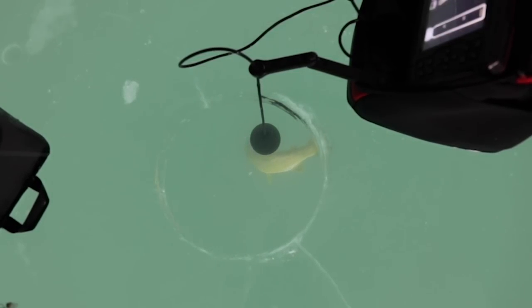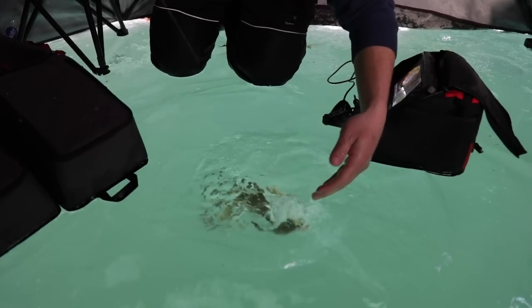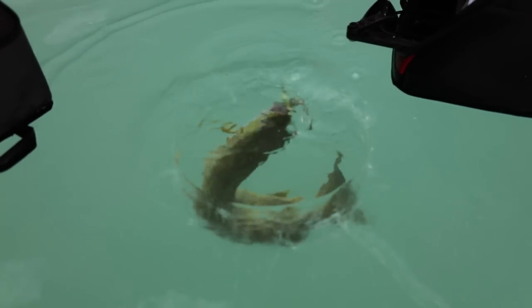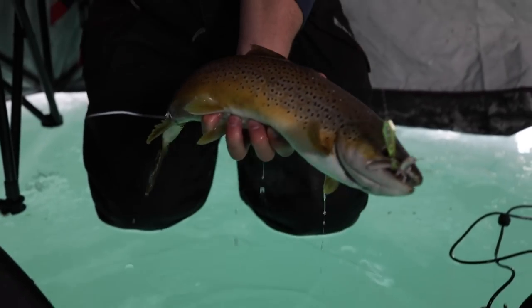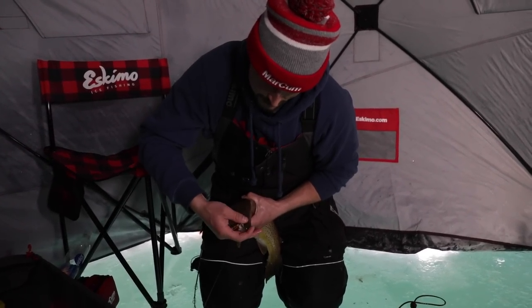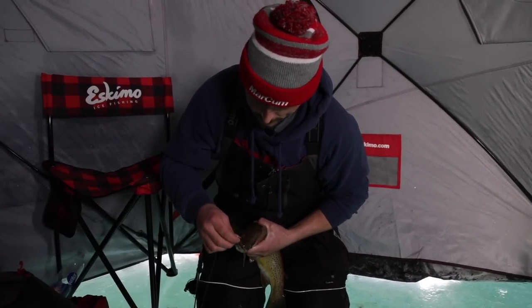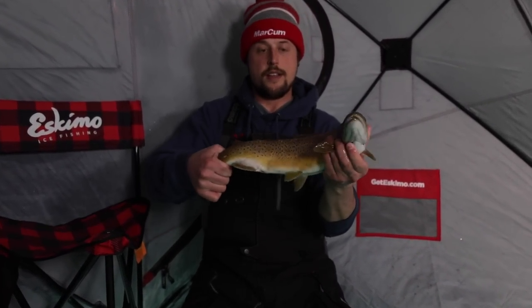Look at this fish. This is so cool, man. He's not ready yet. Look at that fish. That is truly something special. All right, let's get this coffin spoon out of its mouth, and we're gonna get this fish back on its way.